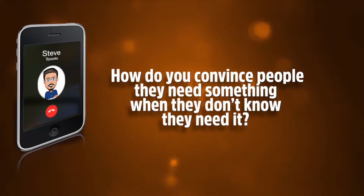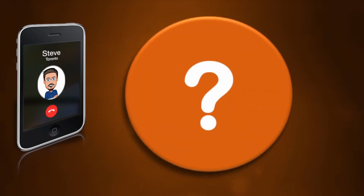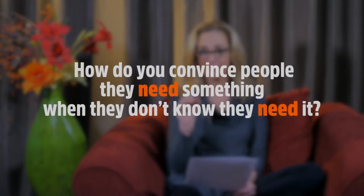And Steve asks, how do you convince people they need something when they don't know they need it? And Steve, that is indeed a very great question. And we're going to start by looking at a couple of words that are actually in the question. And the first word I want to look at is the word need.